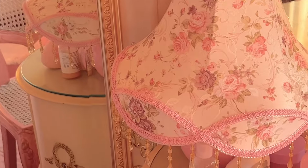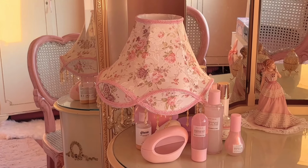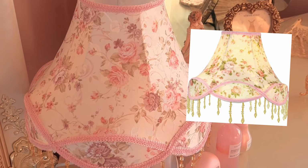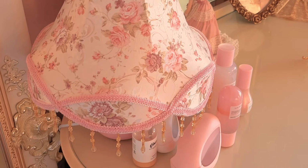A lamp is a must for cozy lighting, especially in winter, so I was on the lookout for a cute little vintage style floral lampshade and I came across this cute pink one from Amazon. It is the loveliest addition to my vanity and definitely makes my room feel a lot warmer.